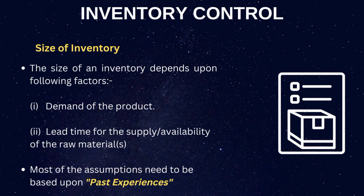The size of inventory depends upon the following factors. First of all, the demand of the products, how large the demand is. Then there is the lead time, which we will discuss in detail in the further slides. Lead time for the supply, availability of the raw materials in the market. It's a different market scenario in different regions. In some countries there are far away remote areas where you have to maintain the inventory. In some there are city areas or commercial areas.